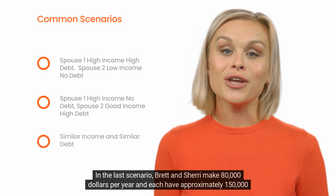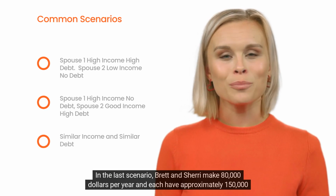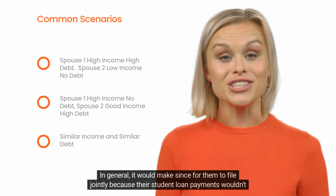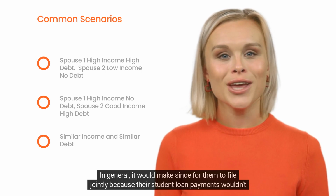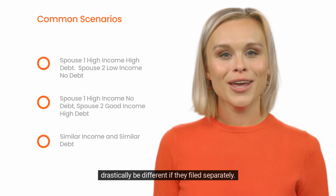In the last scenario, Brett and Sherry make $80,000 per year and each have approximately $150,000 in student loan debt. In general, it would make sense for them to file jointly because their student loan payments wouldn't drastically be different if they filed separately.